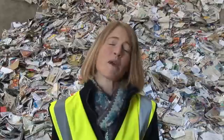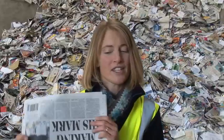every month. This paper will be collected and taken to Aylesford in Kent to a huge paper mill where it will be recycled into new newsprint. Did you know it only takes 7 days for a newspaper to be recycled into a new one?